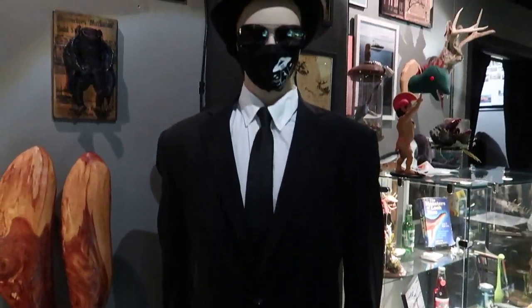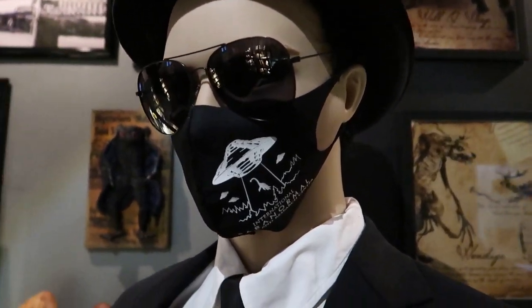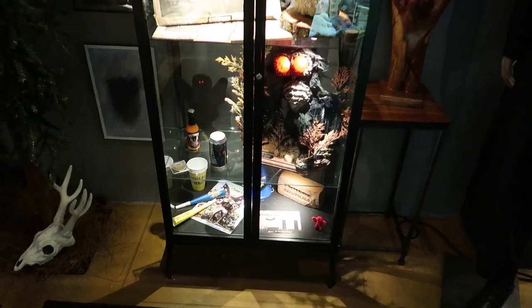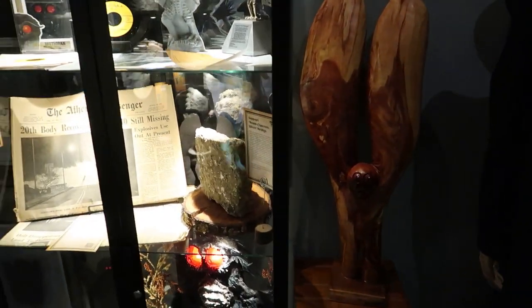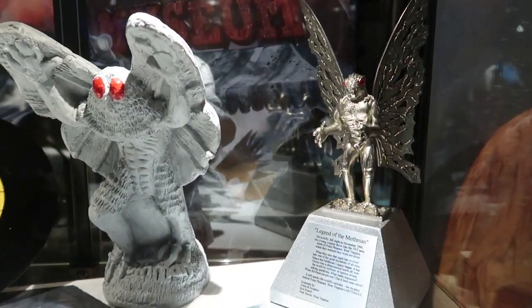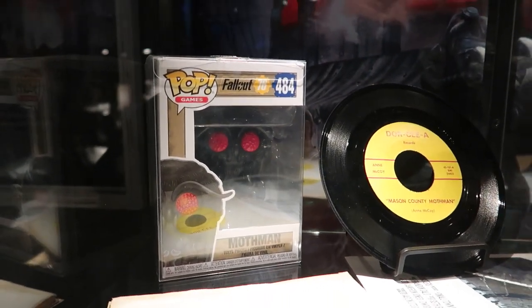Here's one of the men in black. He's actually wearing a facial covering, but probably not for safety, probably just as a way to keep more secrets. There's the Mothman section right here. See a wood-carved Mothman. It's a replica of the Mothman statue from Point Pleasant. Oh, look at that. Mothman's so popular. He has his own Funko Pop.